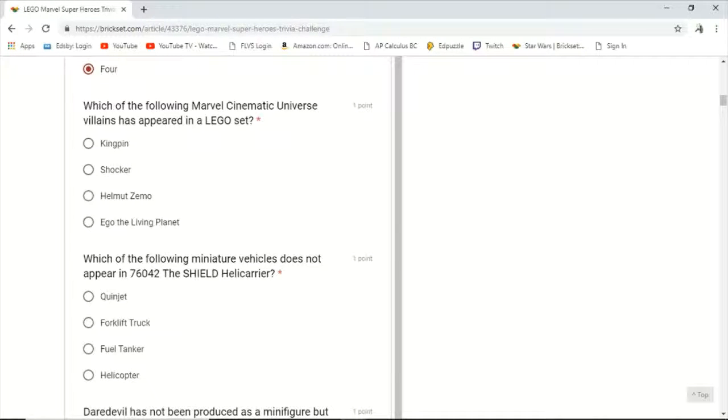Which of the following Marvel Cinematic Universe characters has appeared in a LEGO set? Now, I don't know who these first two guys are. Helmut Zemo is from Civil War, and then Ego Living Planet is from Guardians of the Galaxy 2, but I have no idea who Shocker or Kingpin are. I feel like I should, though. I feel like I remember Helmut Zemo being in a set. I can almost picture him as a minifigure. I'm going to go with Helmut Zemo. I'm not 100% confident, but I can almost picture him as a minifigure.